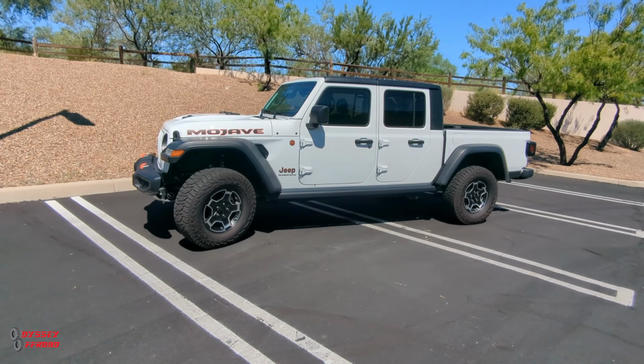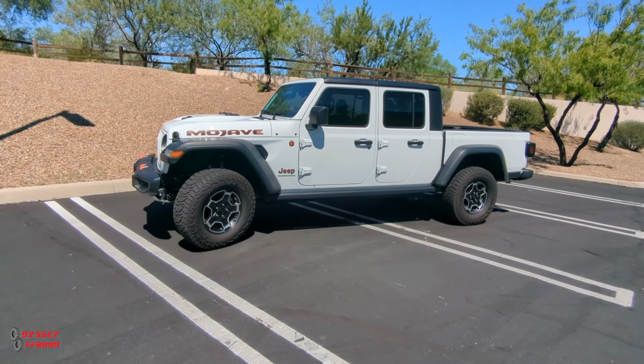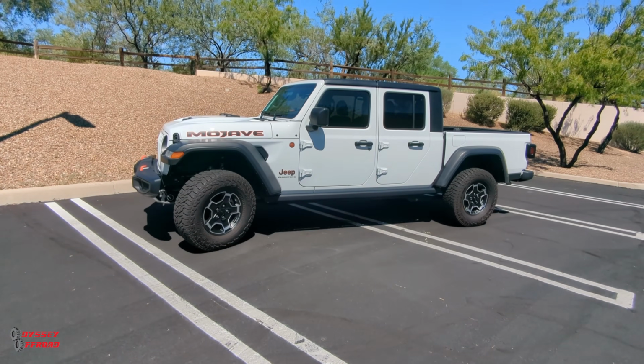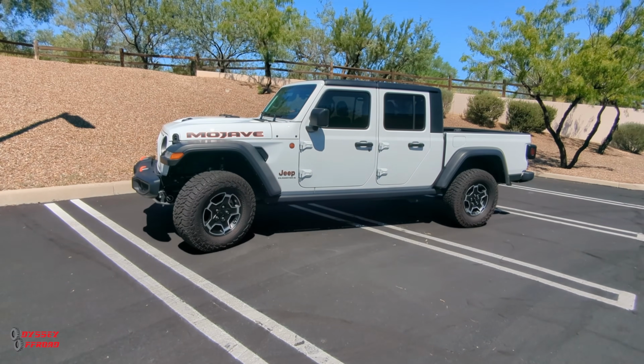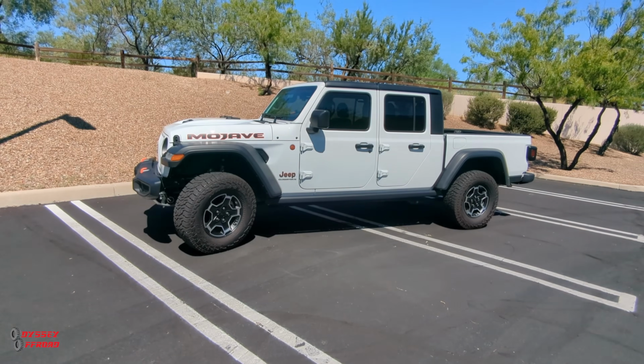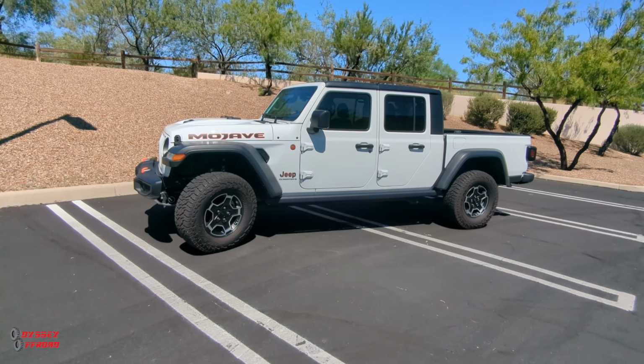But the Rubicon suspension is very soft and wallowy. On the street, you're going to notice that right away. Maybe not the first day. Once that honeymoon phase wears off, you're going to start realizing, oh, this truck's pretty soft. It bottoms out sometimes. It rolls and turns, you know what I mean? This is going to stay flatter on the street.